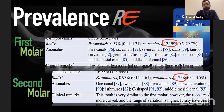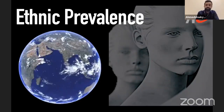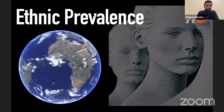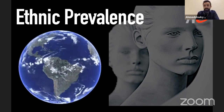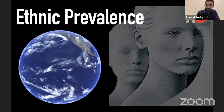The incidence or prevalence of Radix Entomolaris in the first molar is about 12%, and in the second molar far less, about 1% or more than 1% in mandibular second molars. But we don't have to forget that we have predilection or incidence in some ethnic groups and populations. So we need to know when to expect the presence of such anatomical variation in some ethnic groups and populations.